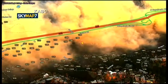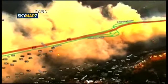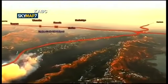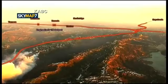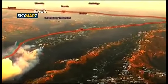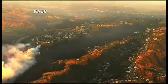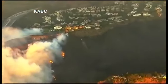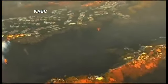Come on up to 12 o'clock and pick up that sky crane and watch his drop. Right there in the center of your screen. Push in. You can get rid of sky map, I think, for this. It's off to your right. Right there.